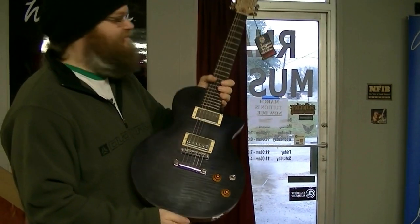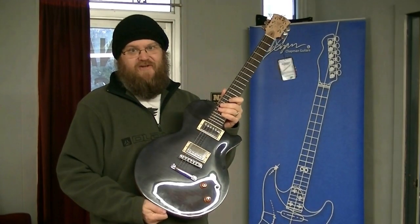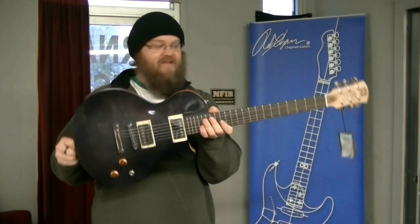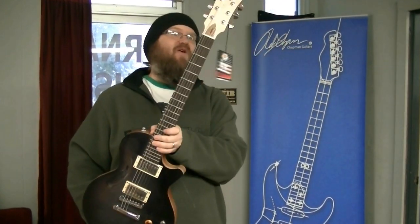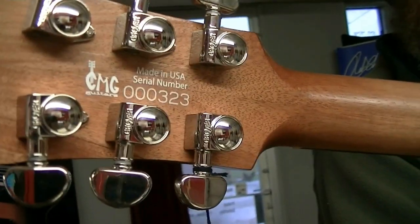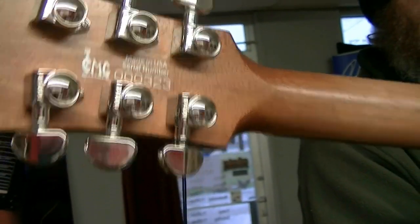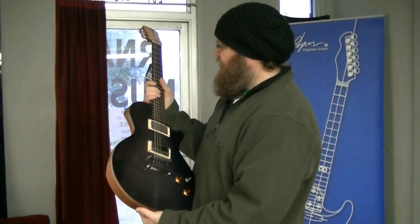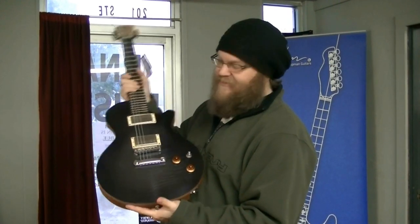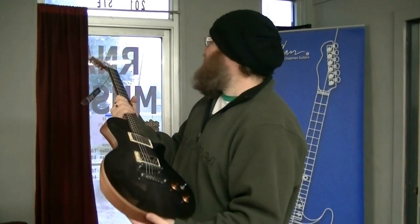Yeah. So excited. So this is the first Chris Mitchell guitar, CMG guitars, at RNA Music. We're official dealers. This is our first one. Woo! I'm excited. Check out the serial number. Nice, yeah. It's number 323. So, yeah, I'm pretty happy. Available for sale at RNA Music. Very nice. I'm going to test drive it here in a minute. Thank you so much. So excited.